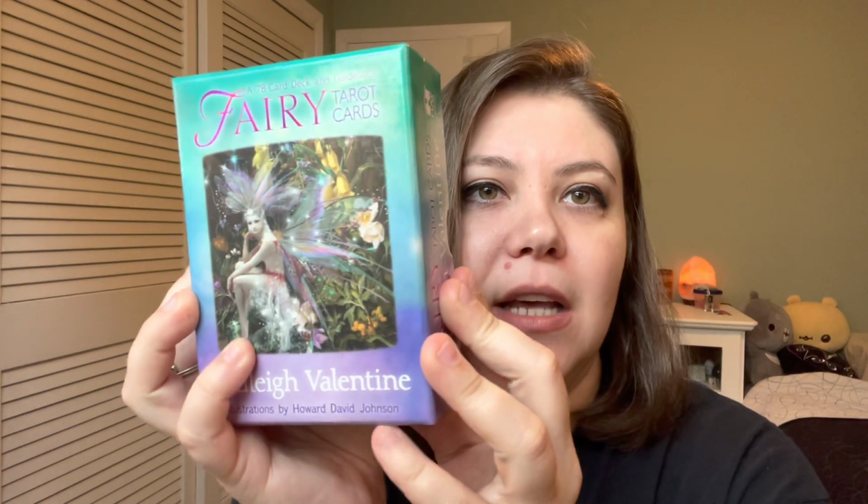And then this last one is Radleigh Valentine's Fairy Tarot cards, because when I first started collecting, I got this because I wanted something that had fairy and fae energy to it, and I was having a hard time finding decks at that point in my reading level that were easy to use. Even though this deck, again, changes all the suits to be a little bit more elemental, I think this one actually uses seasons instead of elements. It comes with a nice thick book, black and white, but very nice. It's oracle sized, again, like the one with Doreen Virtue.